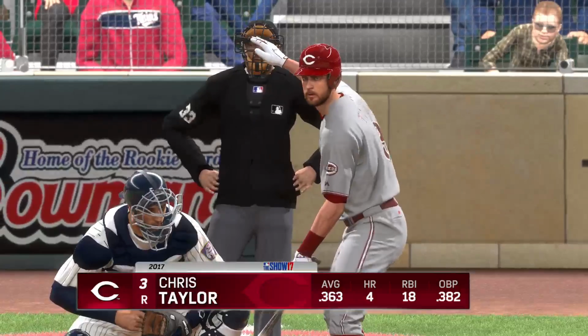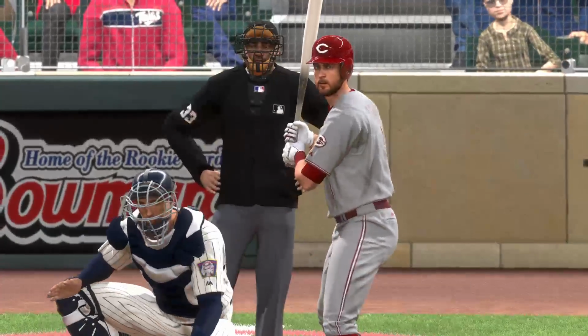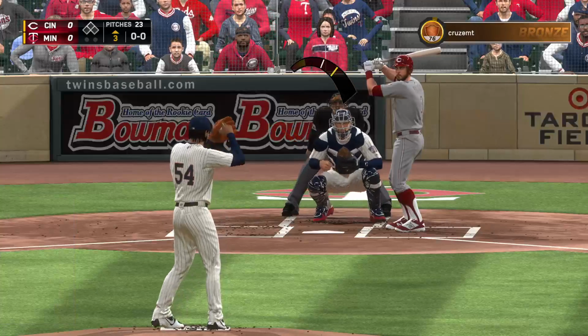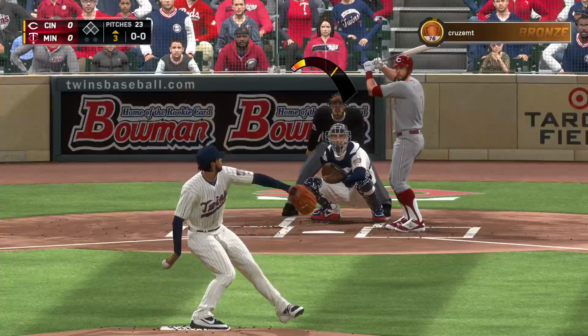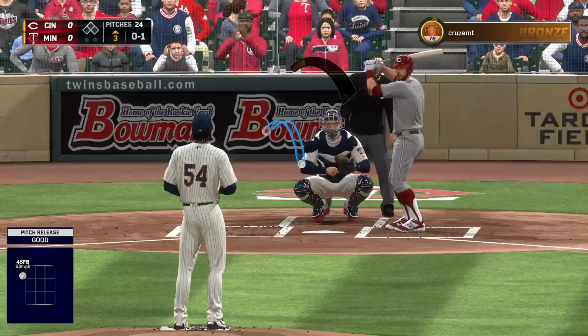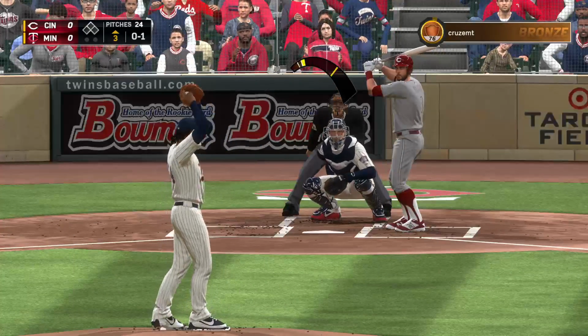Now at the plate, Chris Taylor. First time to the plate for him, and he's carrying an eye-popping batting line with him, up in the .360s to start play. Here's Santana right back at it now as he jumps ahead of the leadoff man. It's 0-1.